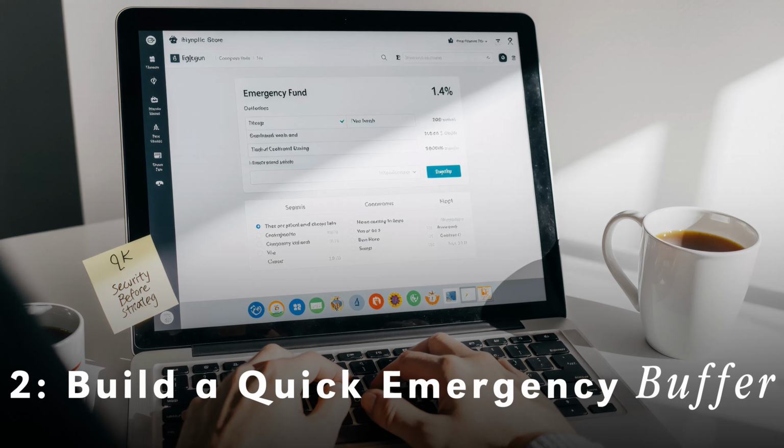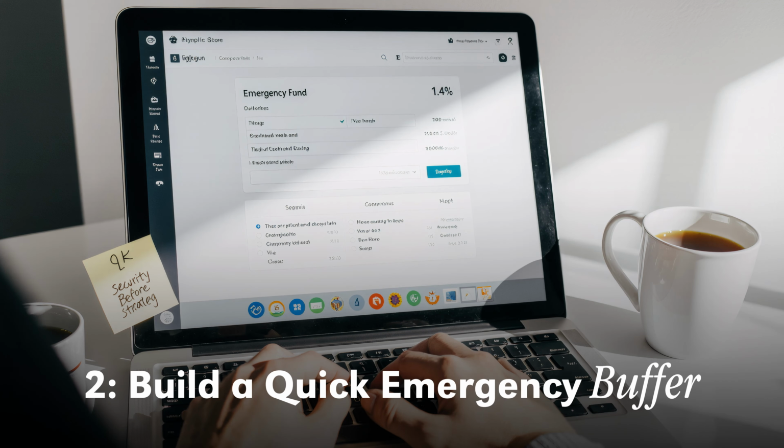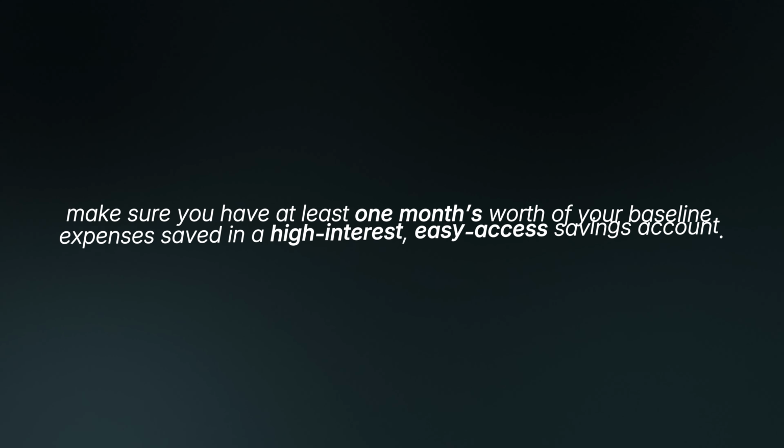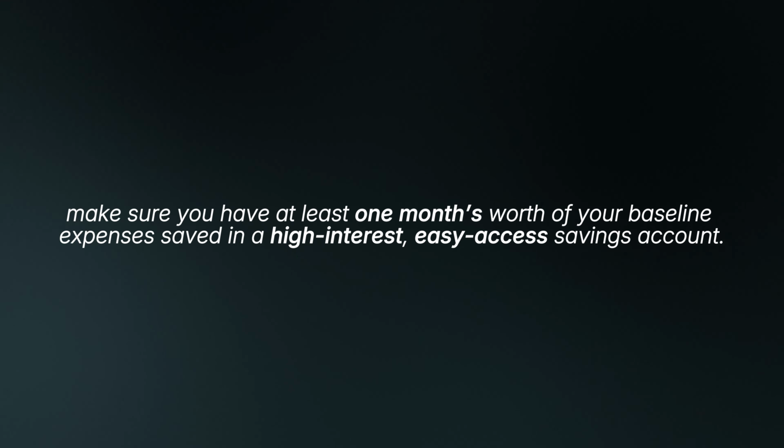Step 2. Build a quick emergency buffer. Before thinking about investments or big saving goals, make sure you have at least 1 month worth of baseline expenses saved in a high interest, easy to access savings account. This is your quick solution fund. Think of it as your first line of defense.